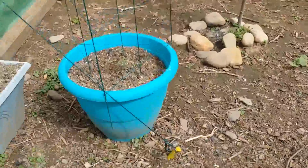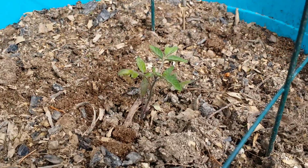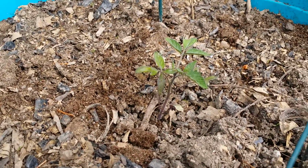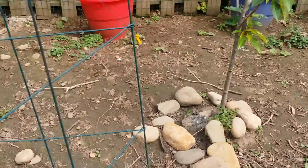The cold snap we had, I came out and cut the bottom off of a water bottle or soda bottle, 1 liter soda bottle, and covered up my grape tomatoes there, and they seem to be doing quite well.